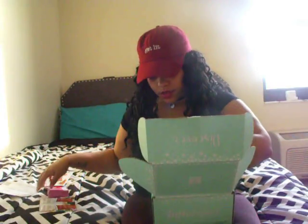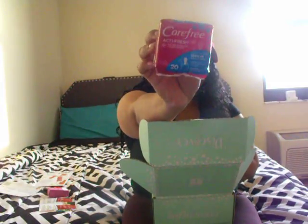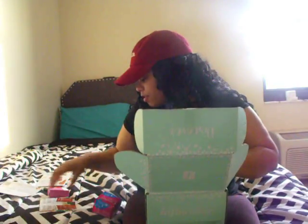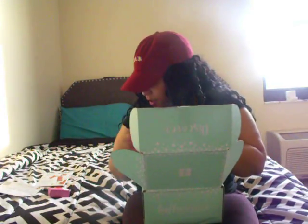Okay, the next thing that's in here is a sample of the Carefree Active Fresh Body Shape Liners. There's 20 in here. And the last thing that was in here is a full-size sample of the Vaseline Petroleum Jelly. And that was all that was in my VoxBox, you guys.